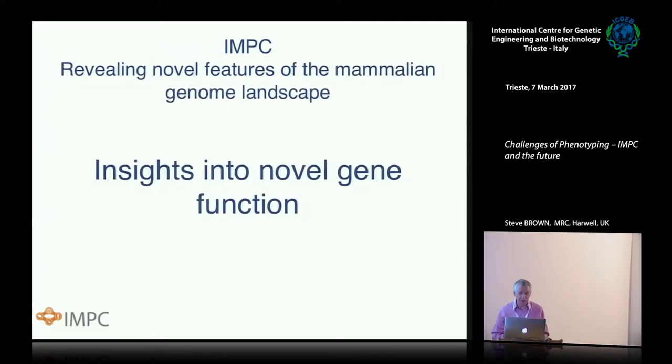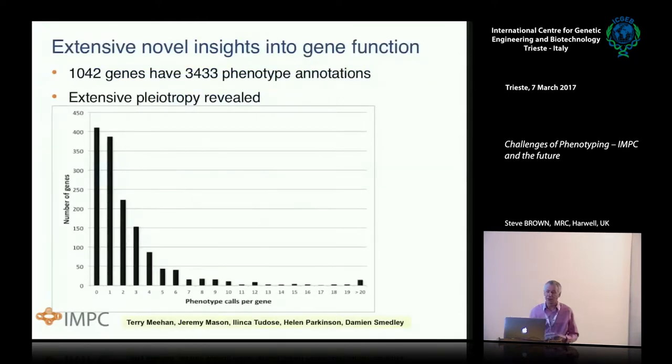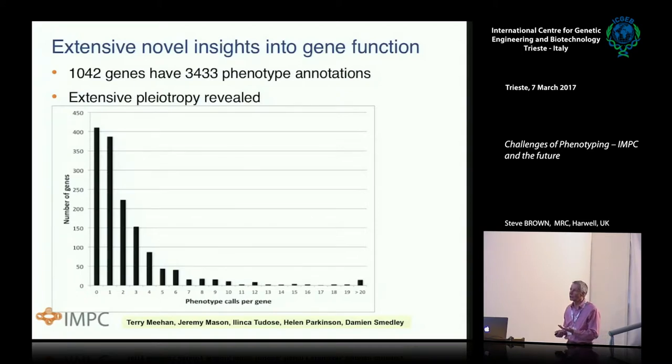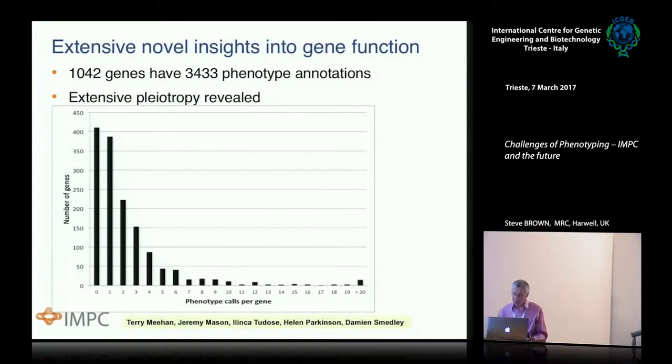So, insights into novel gene function. Let's have a look at that. Not unsurprisingly, this is an analysis that was done. It's now out of date, but you get the same results if you do it with the new data. This was from the first 1,000 genes analyzed through IMPC. They had 3,500 phenotype annotations, and you can see that extensive pleiotropy is revealed. There are many genes with multiple phenotype calls on that gene. So it's the same as we saw in EUMODIC, but nevertheless, that's still very important.